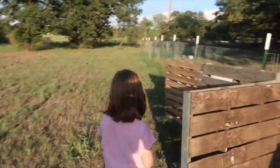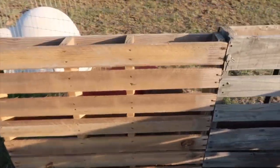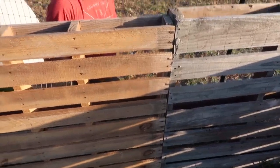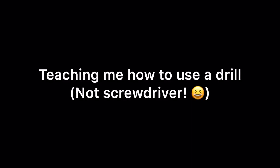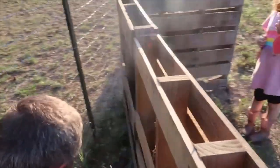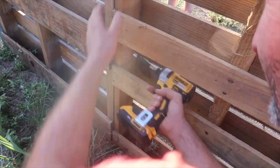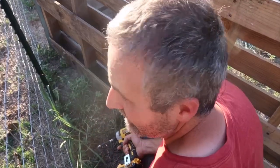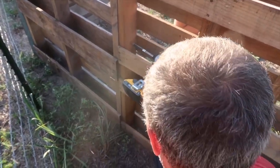So in addition to our pallet project, Dada is going to be teaching me how to use a screwdriver today. Show me how you work it. Just pull the trigger. But it makes a horrible noise. How do you know you're not messing something up? Because it's a hammer drill. It's hammering it in. Oh, okay, so that's why it's making that noise. Yeah, it's like multiple whacks really fast. Yep, the vibration helps it go in.